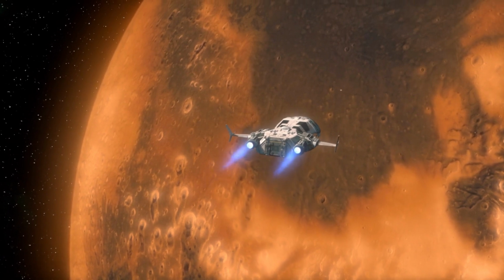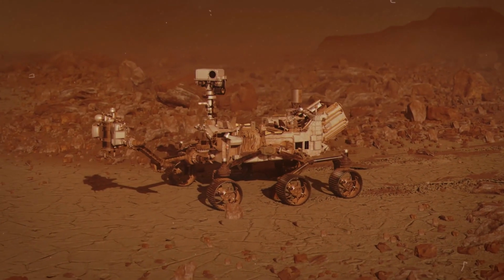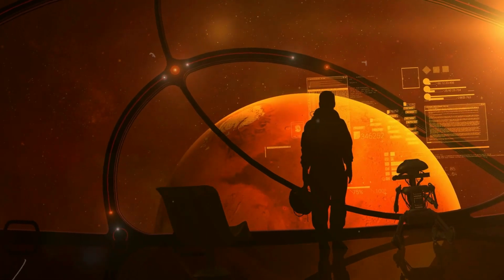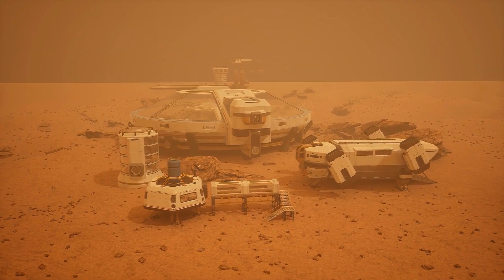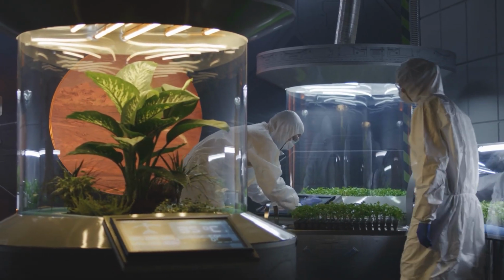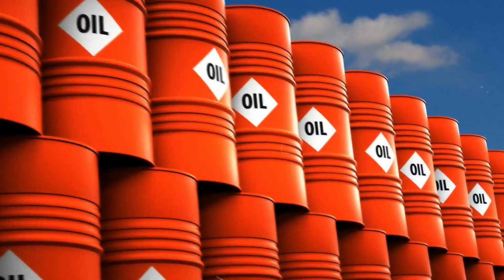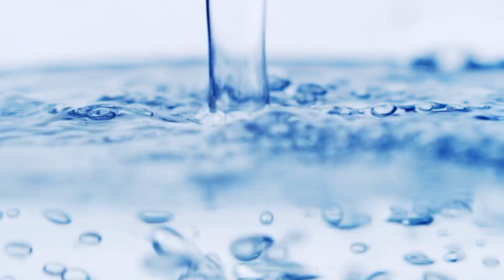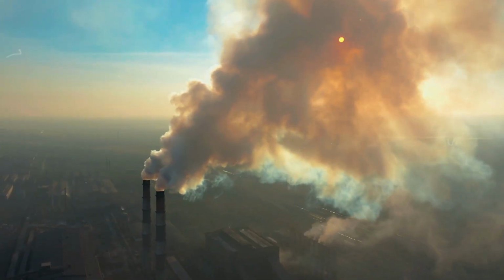Mars has been the subject of numerous missions, with rovers like Perseverance searching for signs of past life and preparing for future human exploration. A Martian base could exploit local resources, such as water ice and carbon dioxide, to sustain human presence and create fuel through processes like the Sabatier reaction, which produces methane and water from carbon dioxide and hydrogen.